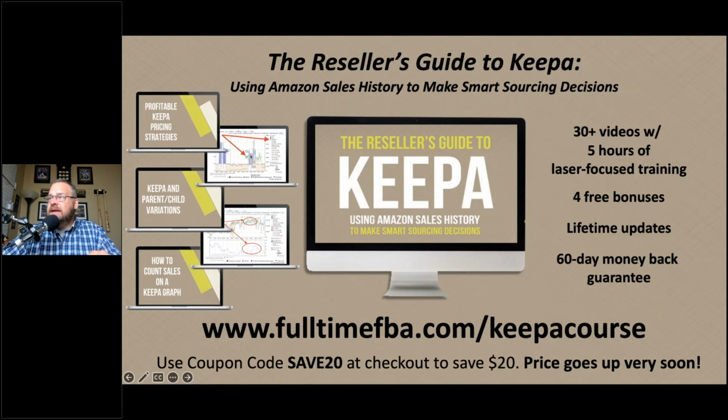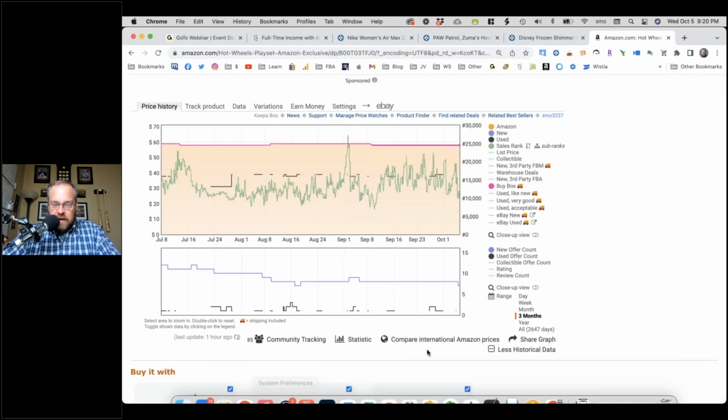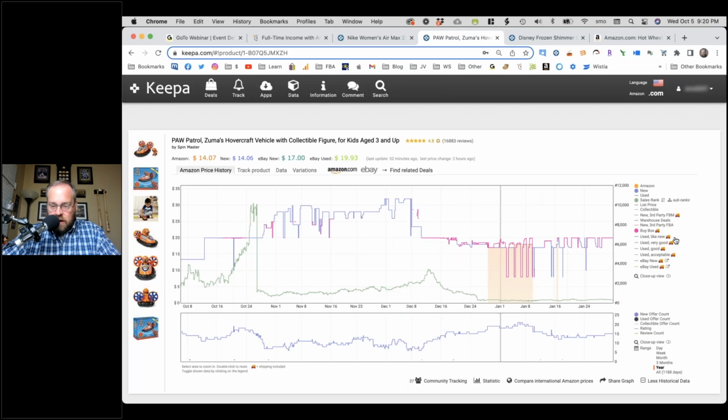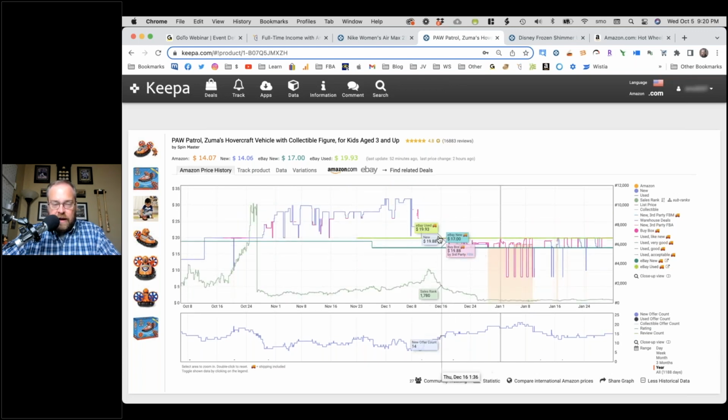Dan says, does Keepa give you data for eBay sales as well? Yes, it's not as accurate or reliable as Amazon sales, but let me see. So you can see here on the Keepa graph, this one has eBay new prices that show up, eBay used prices. So you can kind of see eBay price history in comparison.